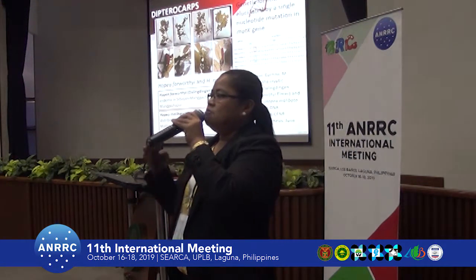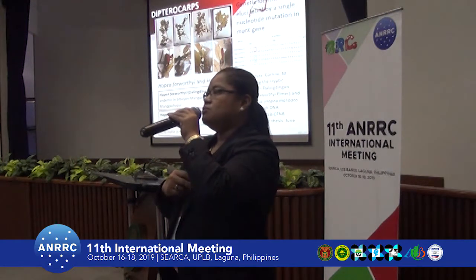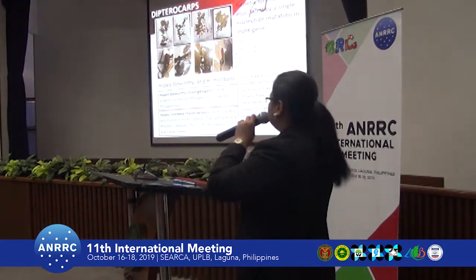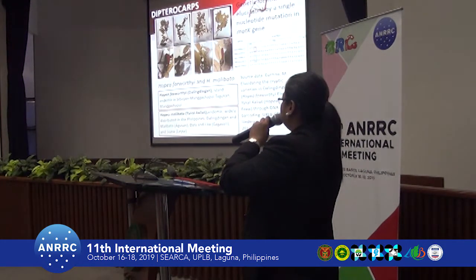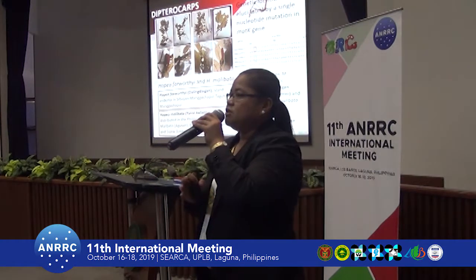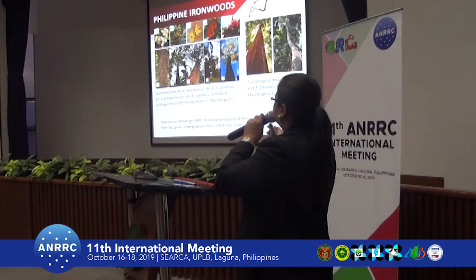So this particular barcode gene sequence is very important. When we submit this to the Barcode of Life, this will help us in identifying which is which of the two species. This is an important finding regarding these two species, so that we can assist taxonomists in really delineating these two particular Dipterocarps.